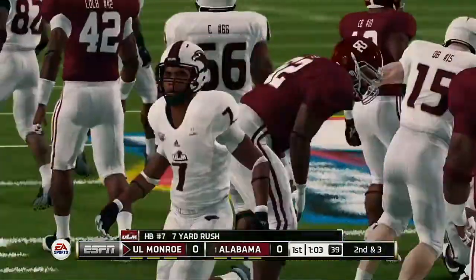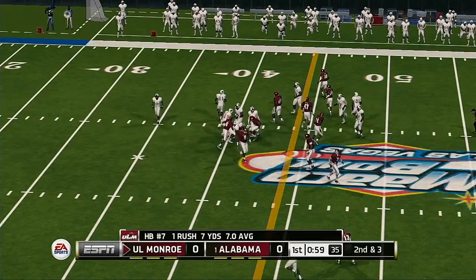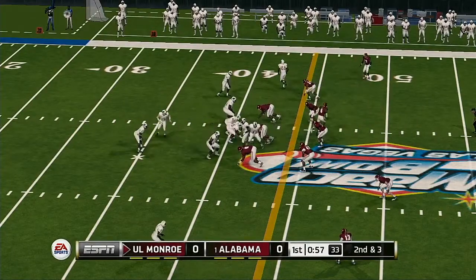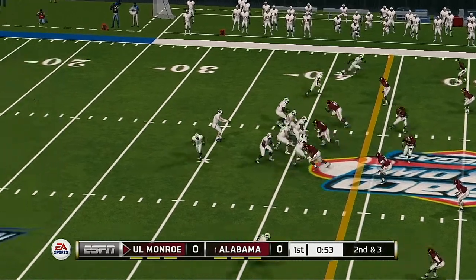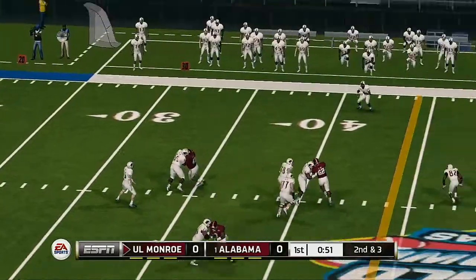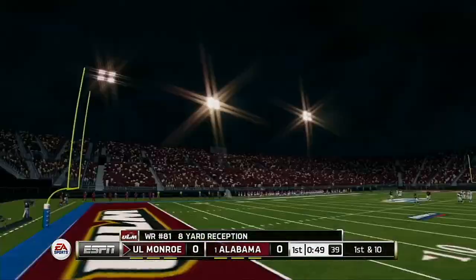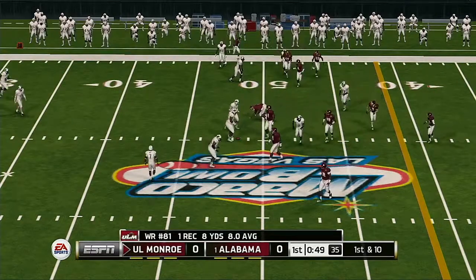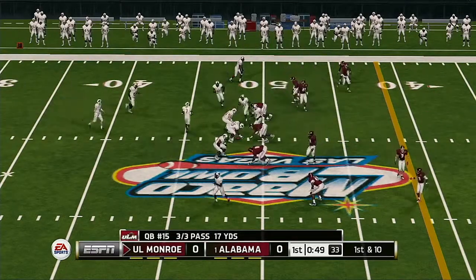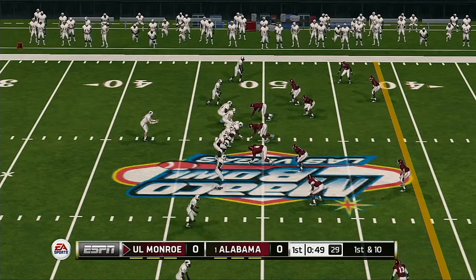Nice run there. Quick strike to the receiver. And they push him out around the 48-yard line. They get about 7 yards on the pass and pick up a first down. And how about the poise of this quarterback to locate his receiver past the sticks and get him the ball? That was a great throw.